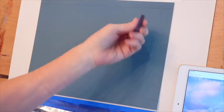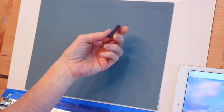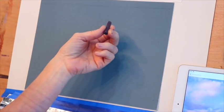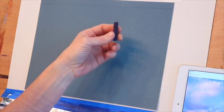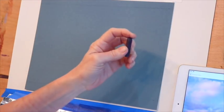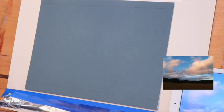So now I've just got a harder NuPastel. These are great for sketching, great for getting in darker values. And they're smaller, so you can actually sketch with them, okay? And you get kind of an edge to them. So I'm just going to kind of sketch this in. I may lift my board up a little bit. No, I can do it from here.